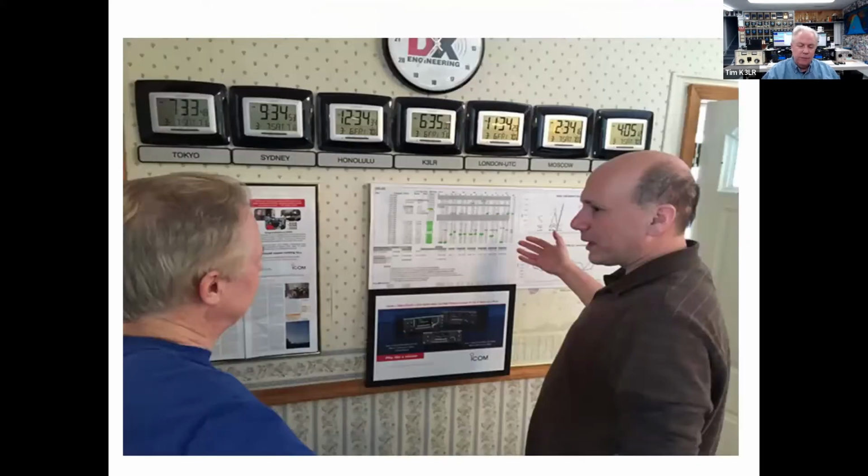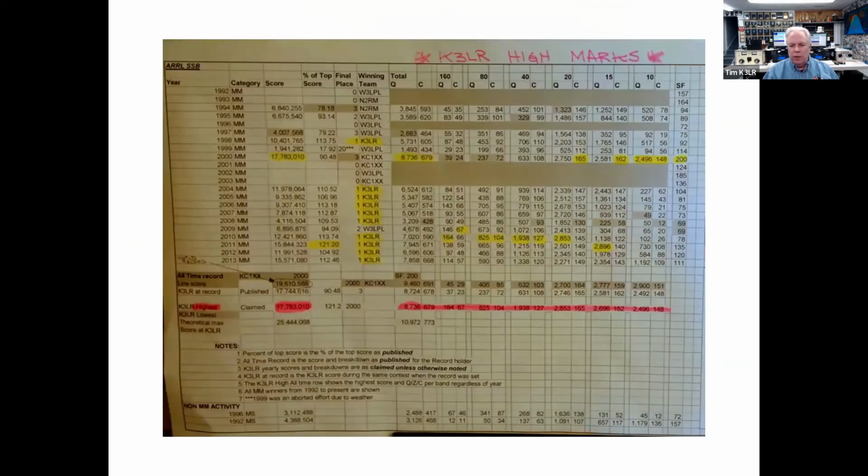Here's an operator from Finland visiting K3LR, as well as Riley, K4ZDH, formerly of the FCC, and a big DX expeditioner, Hal, W8HC, visiting K3LR. Analytics is part of what we do here at K3LR. We keep track of our high watermarks for QSOs and multipliers on every contest, on every band.